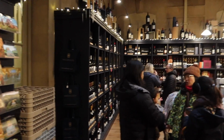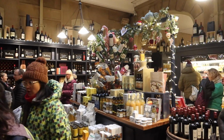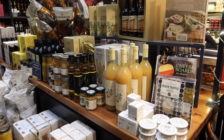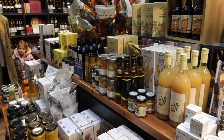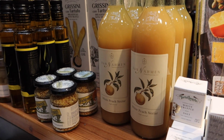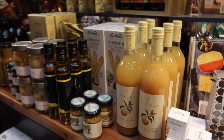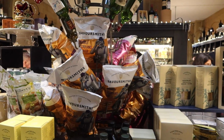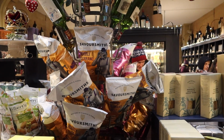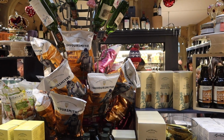We've now come into the Manor shop. Look at all of these gorgeous little goodies, and these are all produce that is made on the estate. Look at that pear nectar. Scrumptious. I've just spotted Saver Smith's crisps. Very, very good friends of ours at Crisp Company. Marcus? Saver Smith's. Oh, wow.